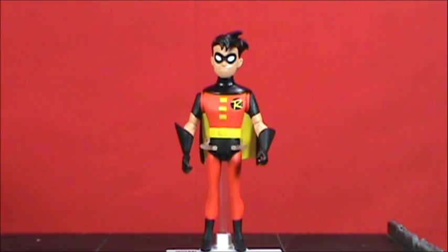But this was a figure. If I was only going to get two figures from the set, I think everybody pretty much knew I was going to get both Robins, and I love them both equally. I will bring up the Dick Grayson Robin here before too long. But is this guy not the cutest action figure you've ever seen?